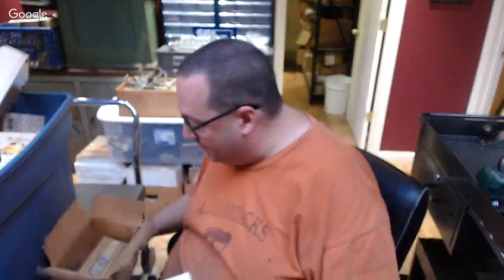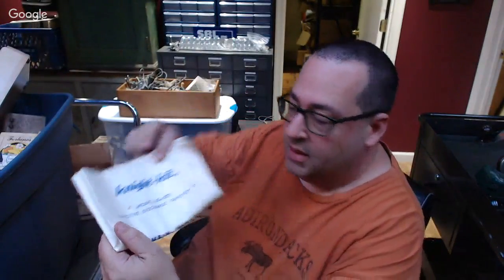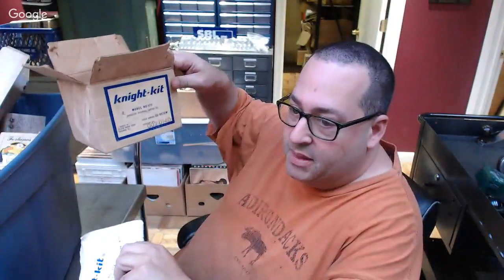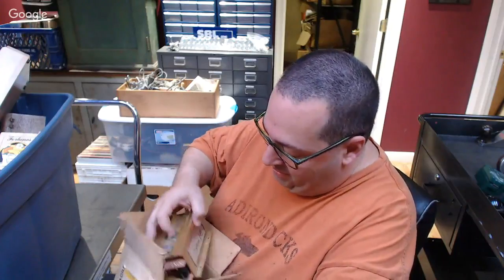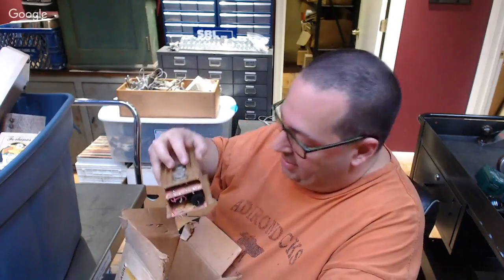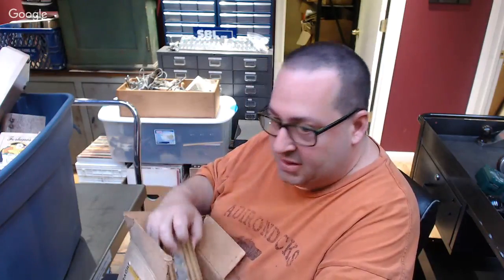Here's another good lookup for you, Eric, because I don't know what this is either. It says Knight Kit. Capacitive discharge ignition kit. There's a model number on that paperwork right there. It's in the original box. And inside the box, wow, this company did like to label their stuff. Looks like you'd put it together, some type of electronic apparatus. There's some instructions in the box too.